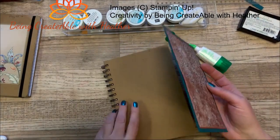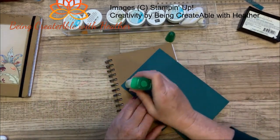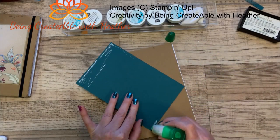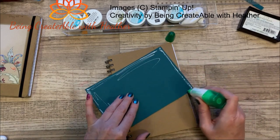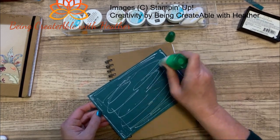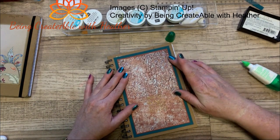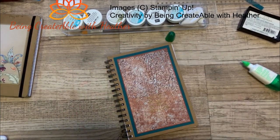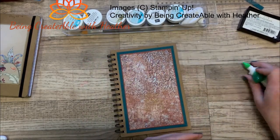Oh, that's really nice. I like that. And I don't think there's a right or wrong way to do this. Very nice. And let's just do the same down this end. There we go. So then all I need to do is just find something nice to decorate the back as well. So I'll have a little look through and decide what I'm going to decorate the back with.